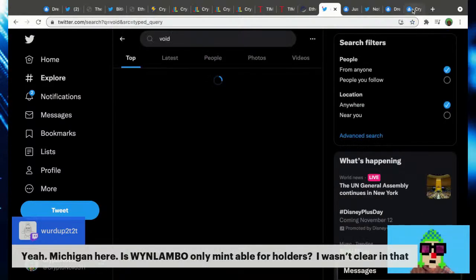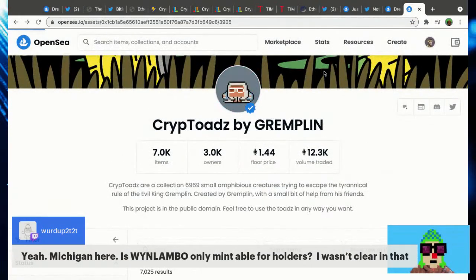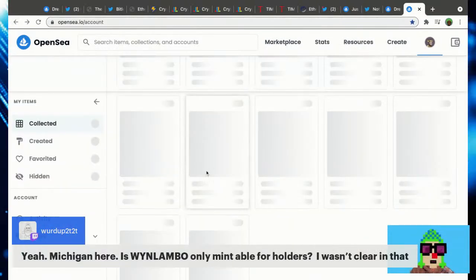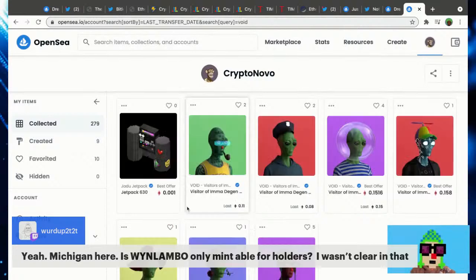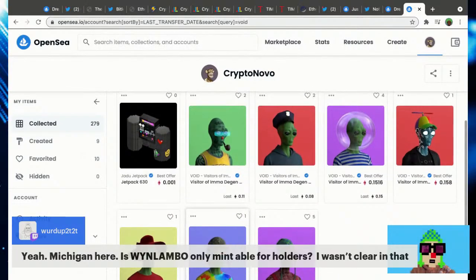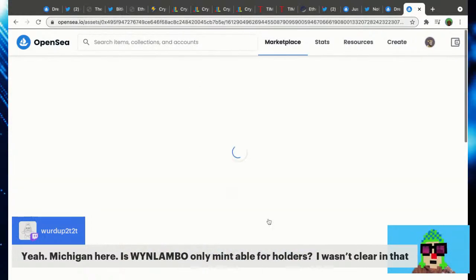Yeah, you needed to own 3 of those. I guess I can go to my wallet and take a gander at those. So, we have seen an uptick in the Void action, and that is in direct correlation with the cool stuff that they have coming out. All right. So they had first their avatar drop. Now the Win Lambo drop. They're in Somnium Space.